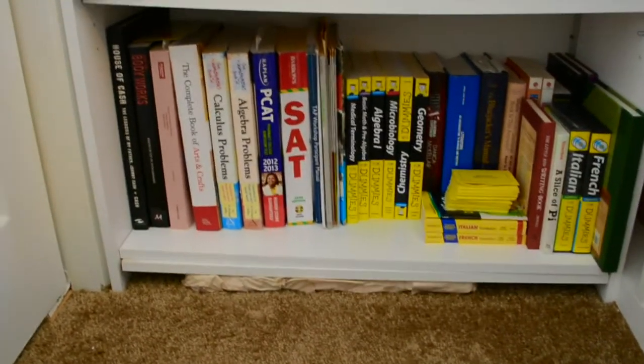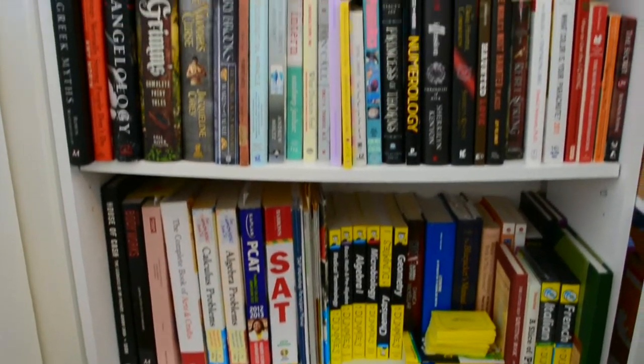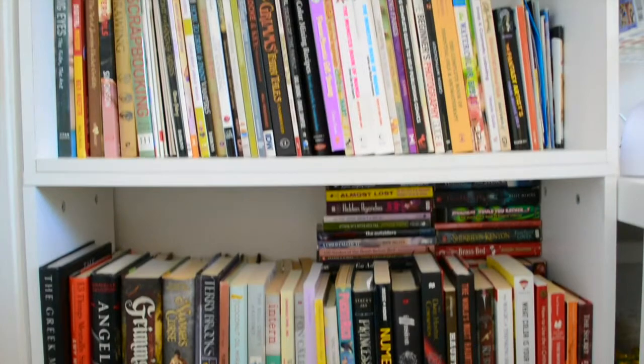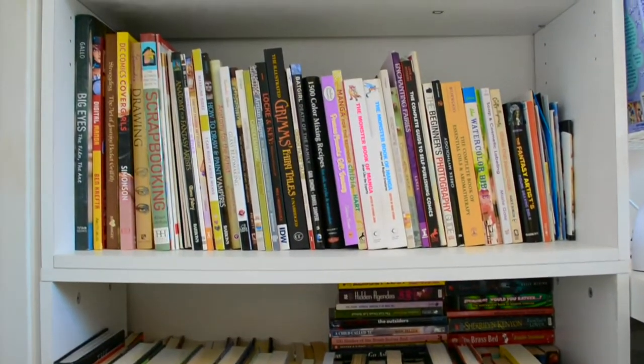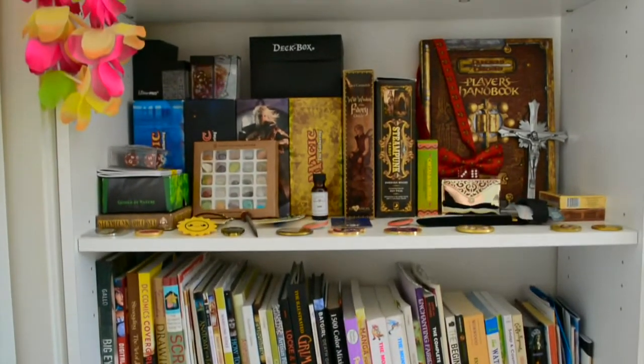And here I have some more candle making supplies and some packaging supplies. And this is my bookshelf. This is what you see when you first come into the room. And this is where I keep my educational books and then my hobby books, just reading. And then I've got my crafting and my drawing books and all of that stuff right here.